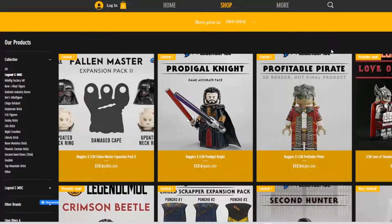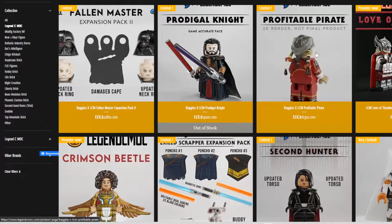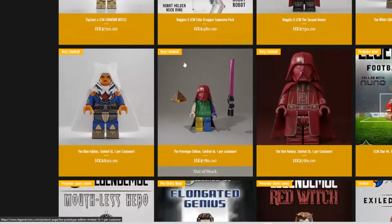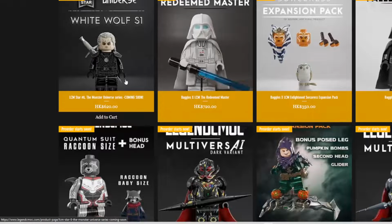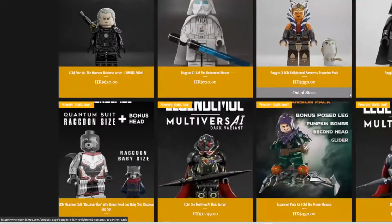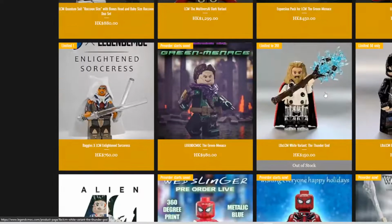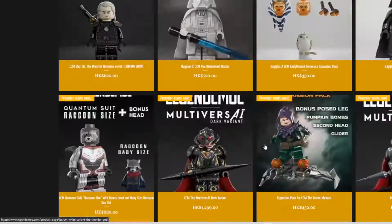They have a huge variety from what I've seen, including not only Star Wars like this Revan and Hondo, but they also have different things like Marvel characters, video game characters, and even some soccer figures as well. They have, like I said, quite a variety, and a lot of these minifigures look really awesome.